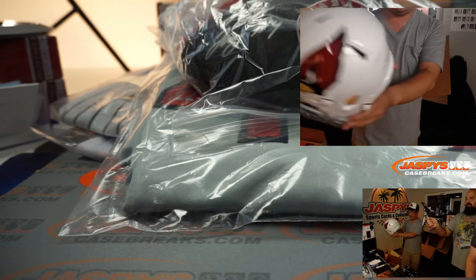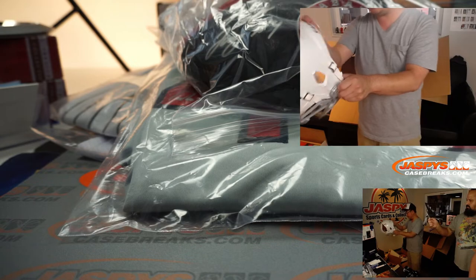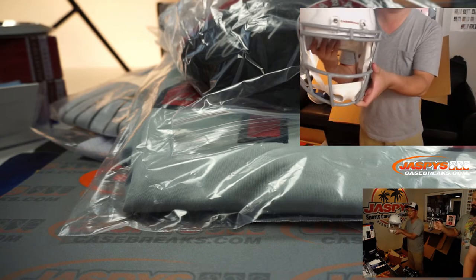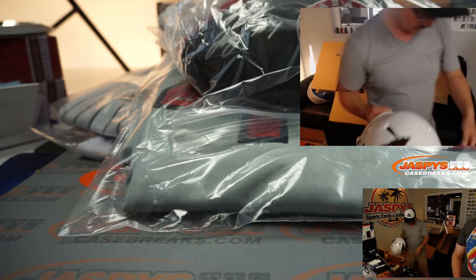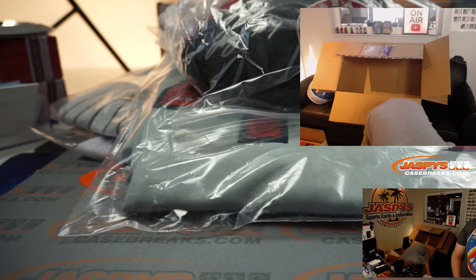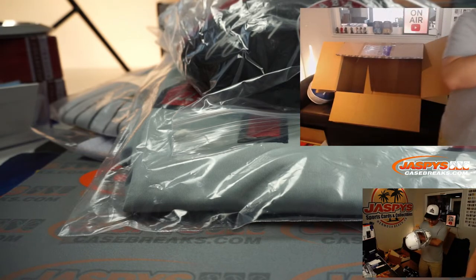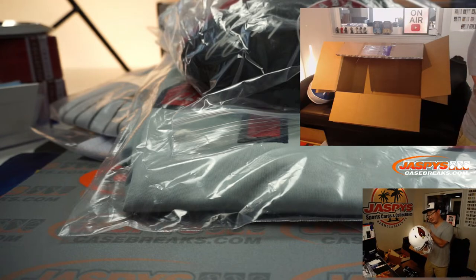I don't know what it says, but it's got the Beckett sticker on the back right there. This is really sharp. Nice. That's a replica helmet intended for display only. Don't go out and wear it in professional football. All right, there you go. And the Beckett card on the ground right here. There it is. 12 items. Very nice. It has a January 2018 sticker inside here, too. It's a really nice helmet.